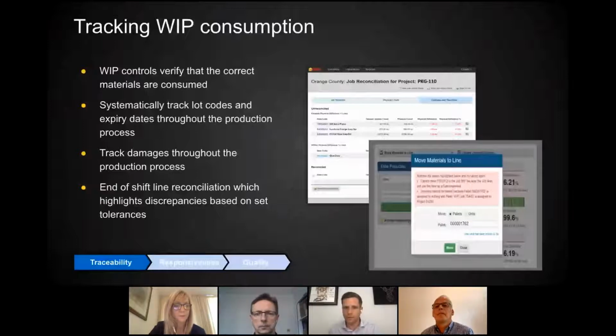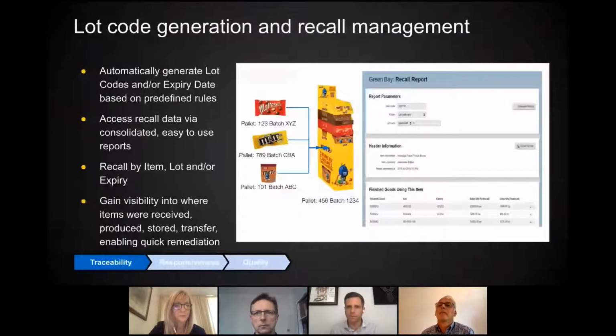The third example with the Nulogy solution addresses the time-consuming process for recall. So Nulogy solution helps you maintain that lot traceability and improve your recall readiness. On the production side, you're able to automatically generate lot codes and expiry dates based on predefined rules. You can access recall data via easy-to-use reports so that you can understand quickly where items were received, produced, consumed, stored. And in the event of a recall or customer audit, this allows you to quickly and confidently respond to your customers, providing that granular visibility to the specific pallets that might be impacted.